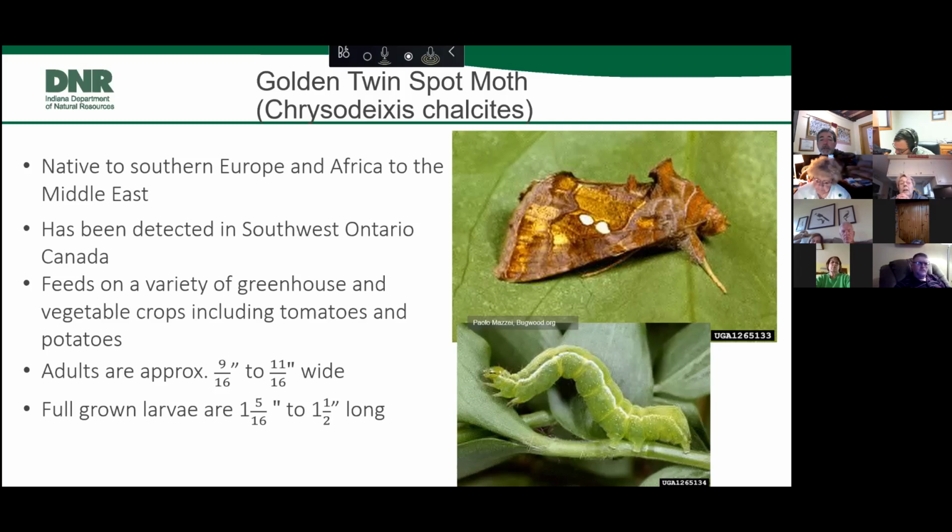But this moth is slightly smaller than the silver Y moth. But the golden twin spot, you can see here, is named aptly because it has two little goldenish spots on its forewings. And the larvae themselves are about 1 5/16 to 1.5 inches long. These things will feed on the actual fruits of the tomatoes, so they can cause quite a bit of yield loss, not only through feeding on the foliage and skeletonizing, but also feeding on the tomatoes.